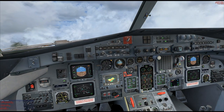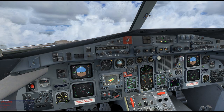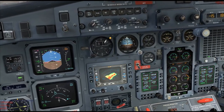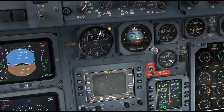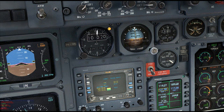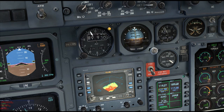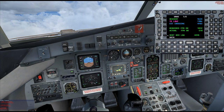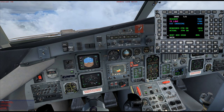So we need to intercept Rattenberg at 9,500 feet. As you can see, we've got some nasty stuff up ahead. We might just miss most of that bit. Flashing red and black is not good. It's not what you want to see. Let's do some of that pilot stuff. Vertical speed minus 1,000.